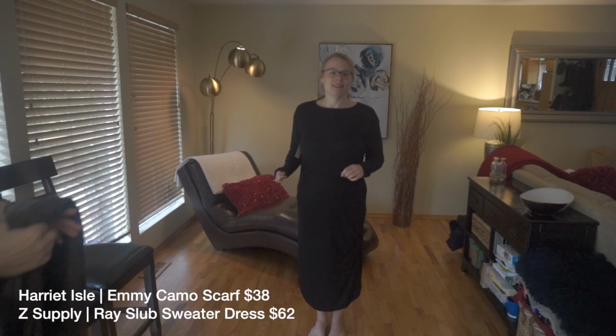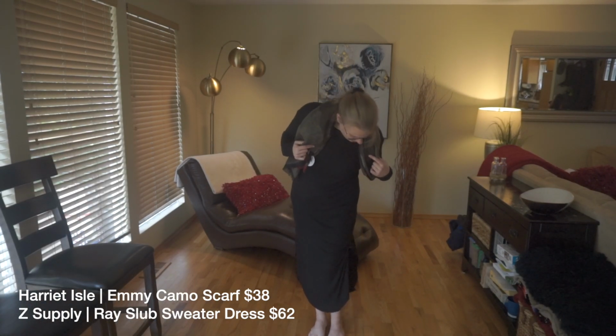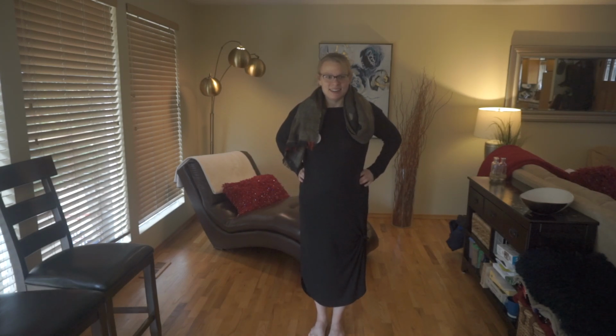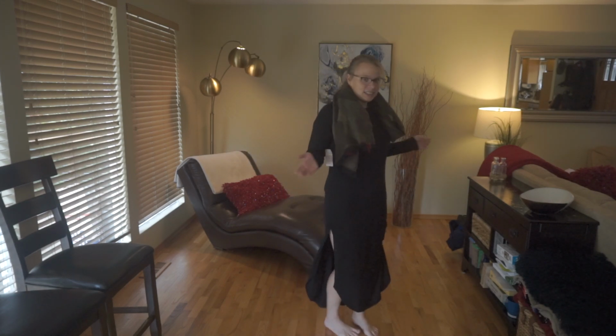Although the Z Supply Ray Slub sweater dress is so soft, it just didn't quite fit Bree's figure. The Emmy camo scarf by Harriet was cute and would go with tons of clothes, maybe just not this dress.